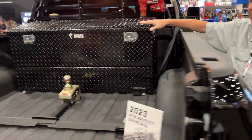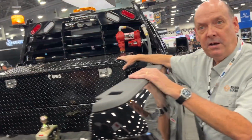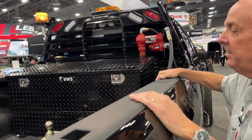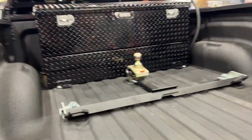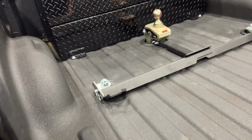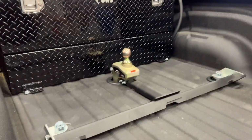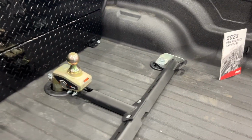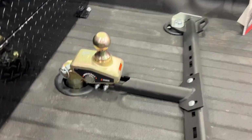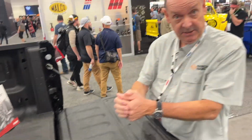Back here is our UWS toolbox. This is a combination toolbox, fuel tank combination toolbox. And this product right here, being that it's a puck system setup here, this is our Rocker Ball gooseneck ball, rated at 30,000 pounds. What this ball is designed to do is to absorb energy as you're driving down the road. So what it does, it smooths out the ride. There's a polymer bushing built into this ball, and it's designed to absorb energy as you're driving down the road.